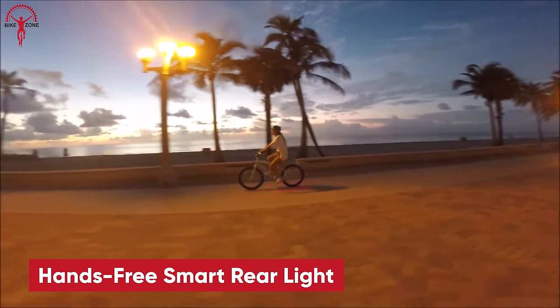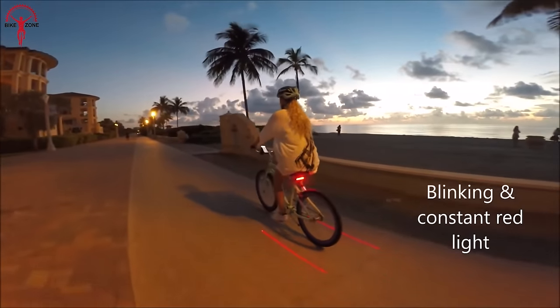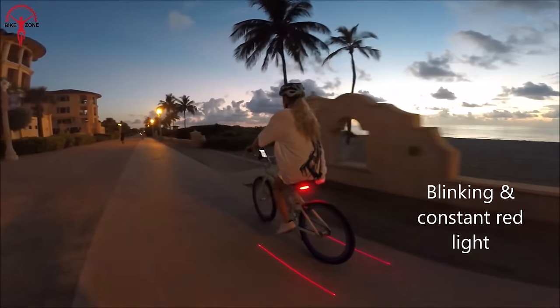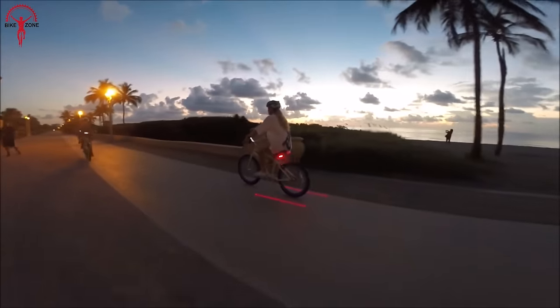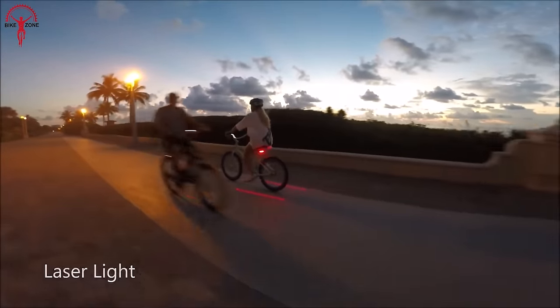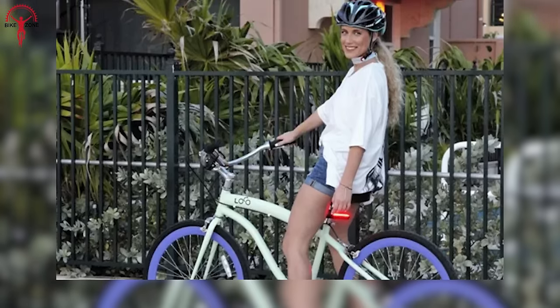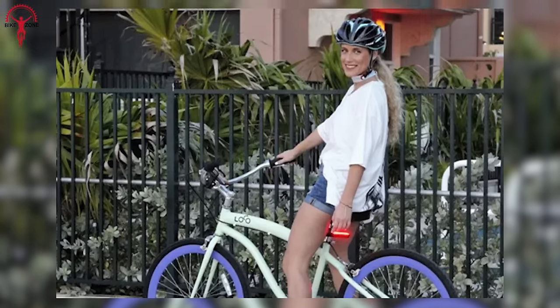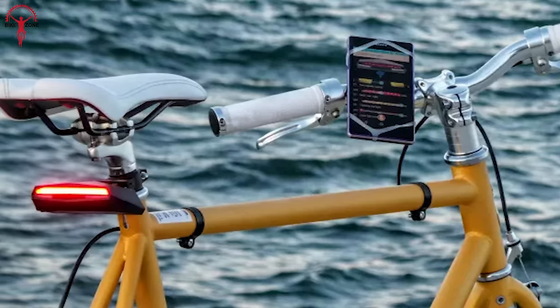Next up, we have the hands-free smart rear light. This bright 100 lumens LED light can be controlled effortlessly by your smartphone. Basically, it ensures drivers are informed when you brake, turn, or slow down, enhancing visibility on the road. Easy to install under the bike seat, with a universal phone holder for your smartphone on the handlebar, this waterproof light boasts an extremely powerful 100 lumens output.